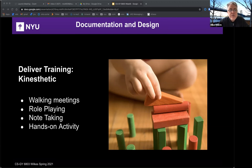Kinesthetic learning is also referred to as tactile learning. Kinesthetic learners like to have, as I mentioned, manipulatives and to participate in the activity rather than listening to a lecture or watching a demonstration. Unfortunately, I can't do that over Zoom unless I send you a bunch of fidget spinners or, you know, blocks for you to play with.